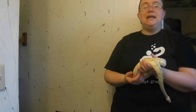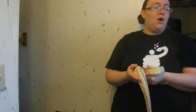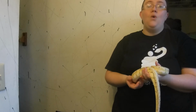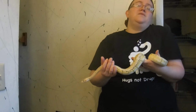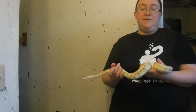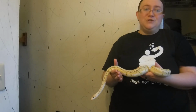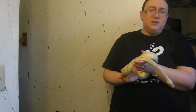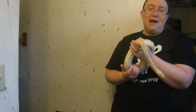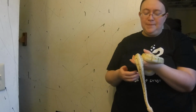He has not been picky with his rats, not once. He hasn't been picky about how I present it or how well I have heated it, or even if it's got a little bit of freezer burn. He's given me absolutely no hesitation eating frozen thawed, and has been eating like a champ with as good of a feeding response as my Colombian boa, my BCI.